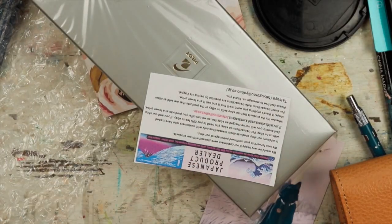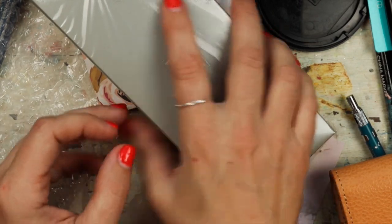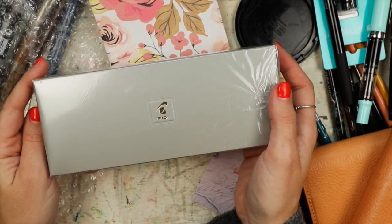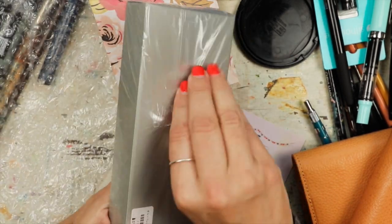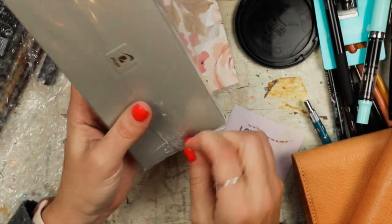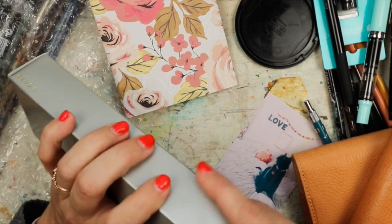This is a limited edition. What does this say? Japanese product dealer. It did come from Japan, and it came earlier than it said it was going to come. This is a Pilot Vanishing Point. It's a Decimo, but it's a very special Decimo. Maybe it'll say it in the box, but it's called Earth of Watarase, and it kind of looks like tortoise shell, which is really pretty. Oh my goodness, I'm kind of nervous.